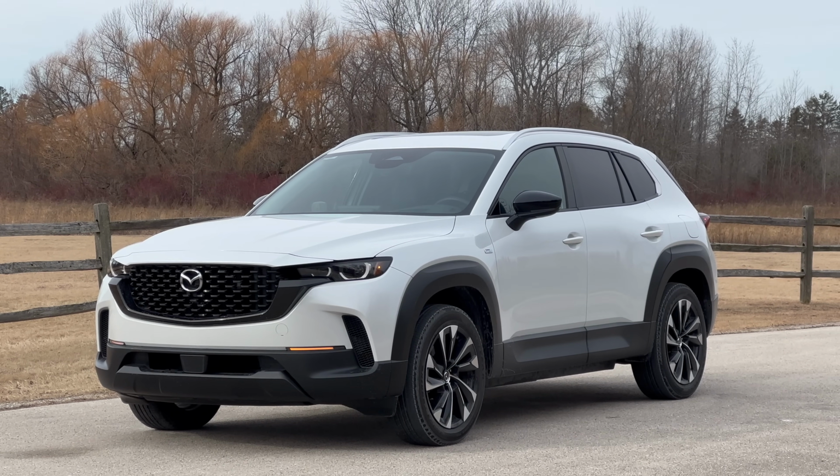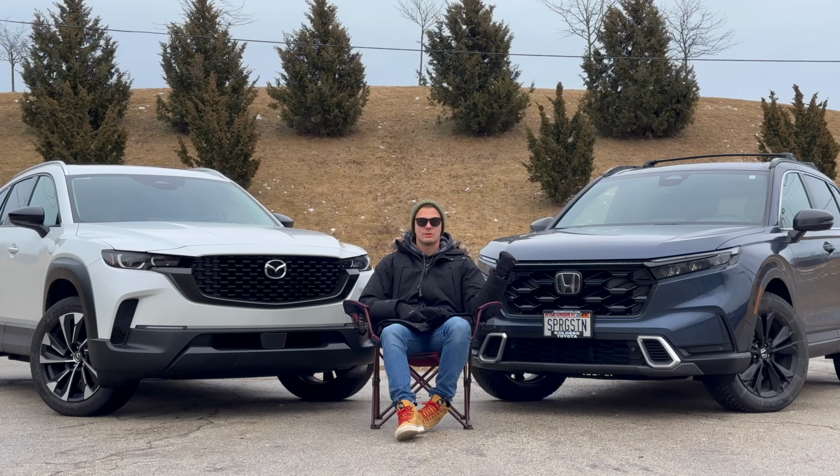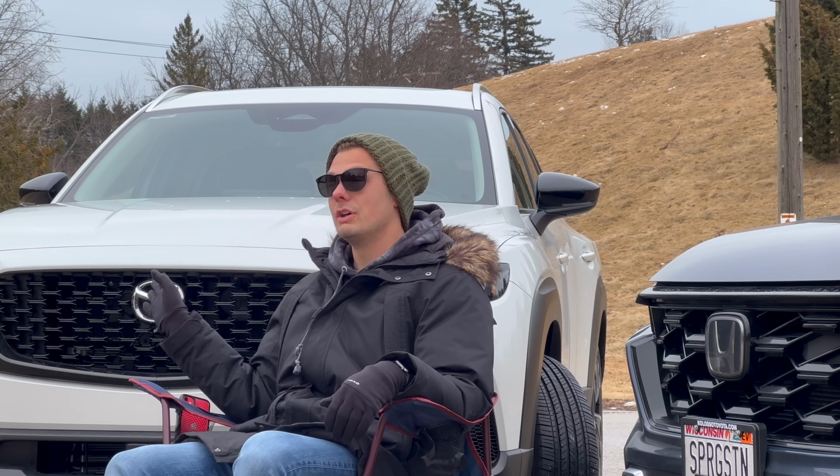It's the same thing with the Toyota RAV4. This Honda system with their 2-motor hybrid system is easily the most refined. It's the smoothest, it's the quietest, it's the most civilized behind the wheel experience. This is still good, but this is great.